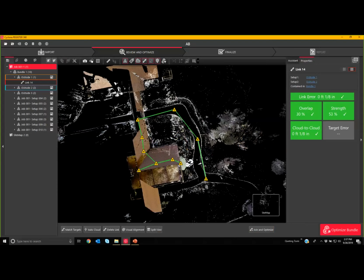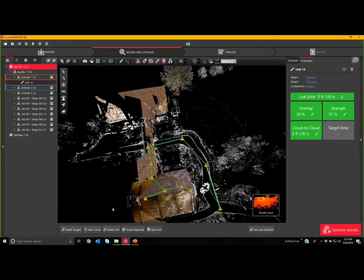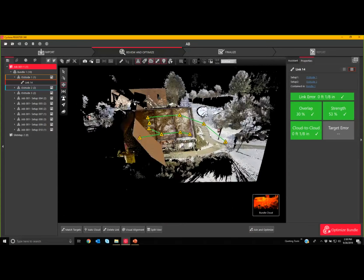All right. So another one of the tools that I like, and I said earlier that it kind of comes from Recap, I think it does, is coming in and looking at the bundle cloud here, and you'll notice that when you look at the bundle, you can come up and there's a big cube here. This allows me to create a limit box.